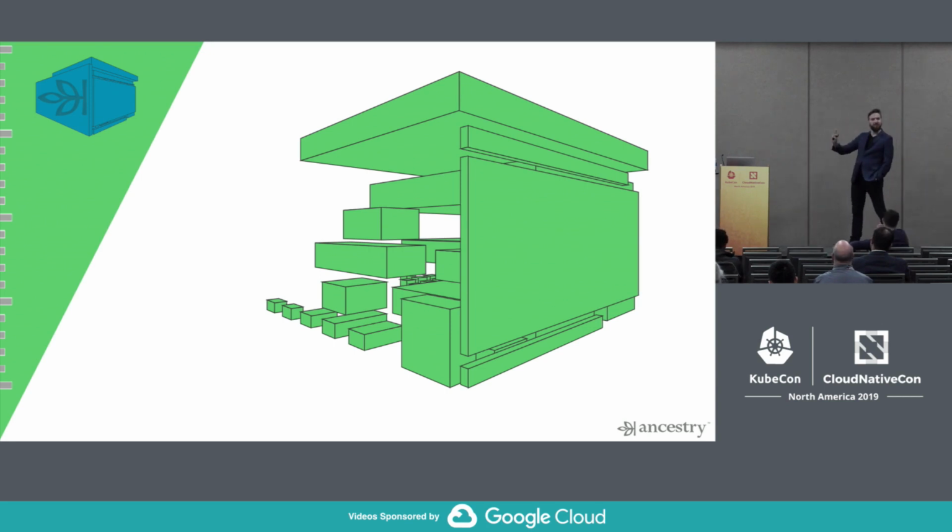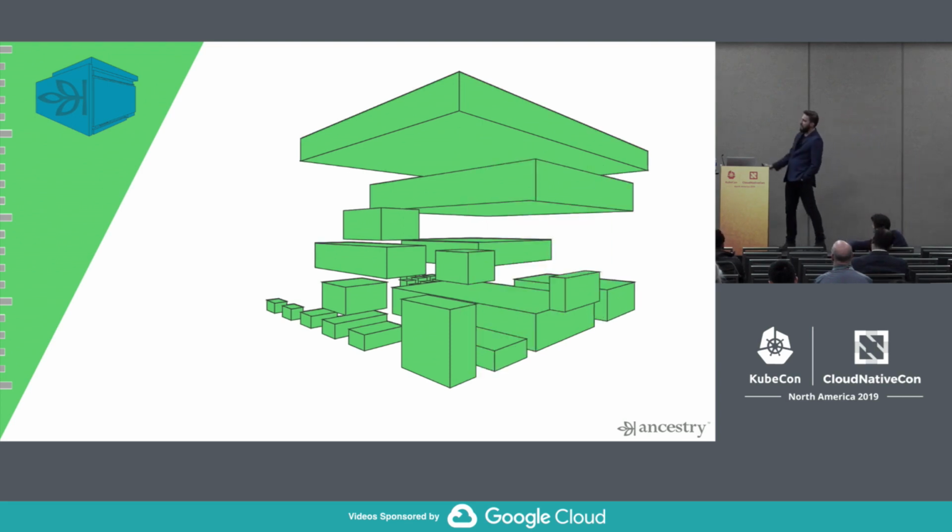But inside, we have tons of services, right? I don't know how any of you are laid out, but at the end of the day, we have something like 50 services we maintain. And I'll get a little bit into that as I pull away our front end. So the front end there was obviously our Ancestry.com.